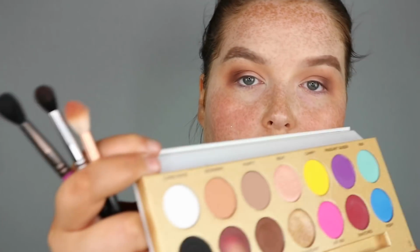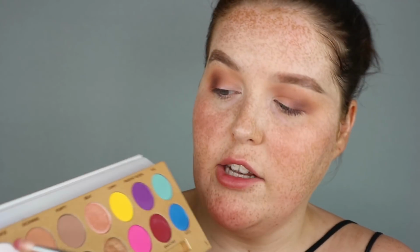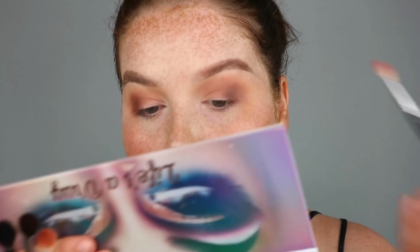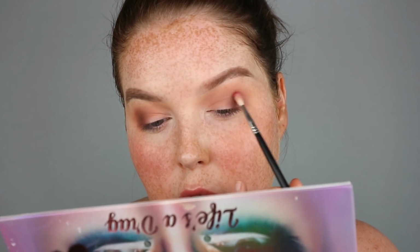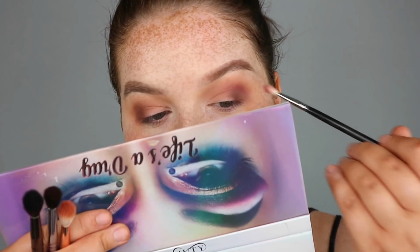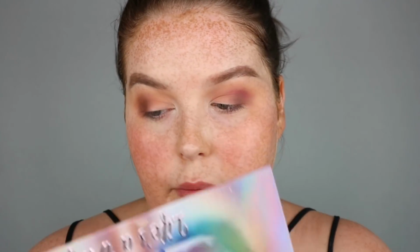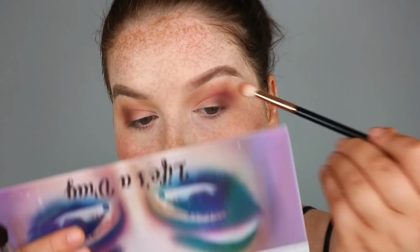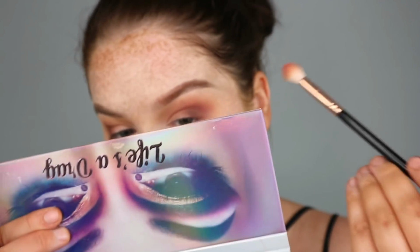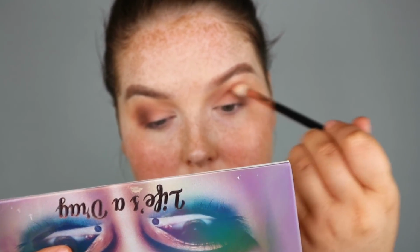I'm going to take a tiny bit of Cake Face mixed with Snatched. I don't want the red to be super strong, but I want to bring a little bit of it just above where we're blending. See what I mean? Just to warm that up a little bit. Going back in with that blending brush, just blend it out. I feel like that brings a nice tone to it.